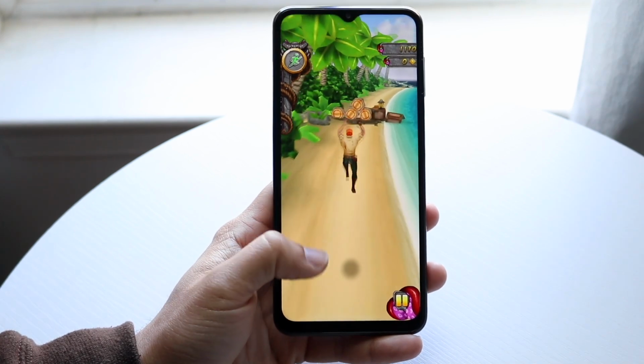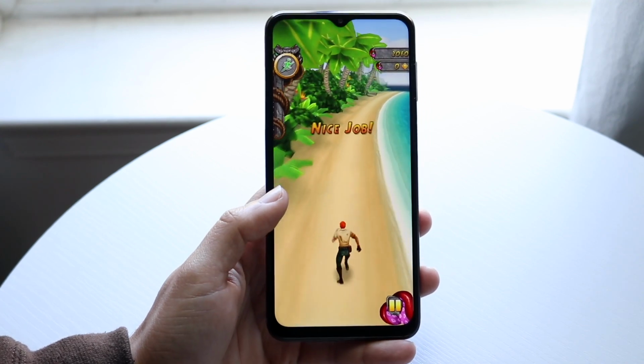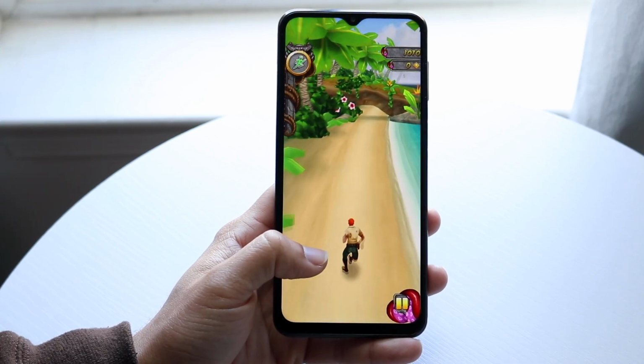Personally, if I have to use an IPS panel, okay, it doesn't matter. But for the average person out there, I would 1000% recommend getting a phone that is going to give you a proper OLED display. So that's the number one big thing that stands out to me.